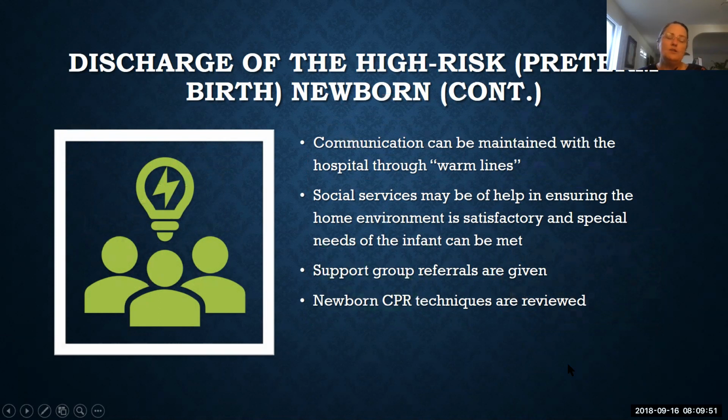And then we want to teach them some good CPR techniques. We have them watch a video. We don't actually certify them, but every baby that leaves the NICU, their parents watch a CPR technique video so that they have an idea of what needs to happen if they start to have some respiratory distress at home.